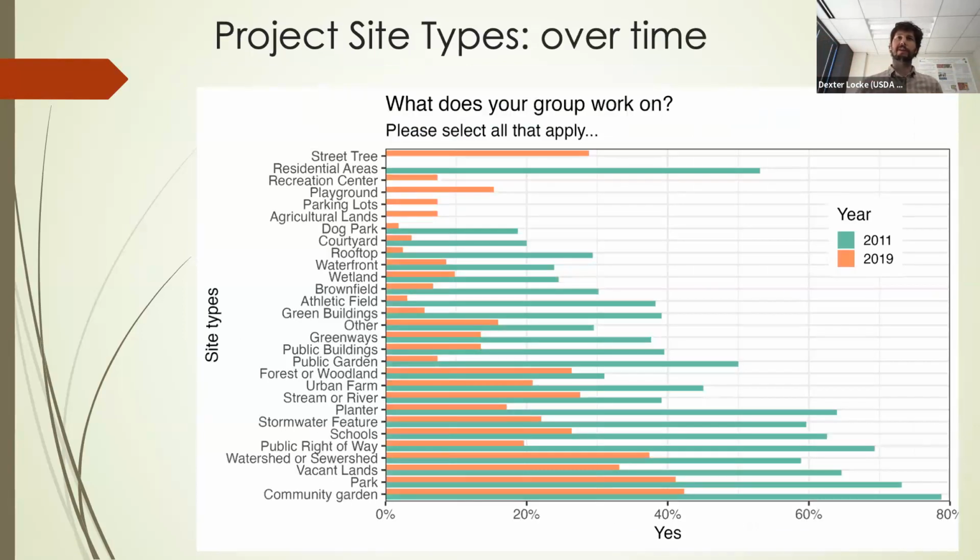We've been doing this survey over time now. So here I'm showing the 2011 and 2019 data. Notice that almost all of the 2019 choices are to the left, or less common than the 2011 choices. This might suggest that environmental stewardship groups are becoming more focused in the types of activities that they're doing. Instead of a broad, sort of shotgun approach, they're becoming more specified in the type of environmental stewardship that they're doing.